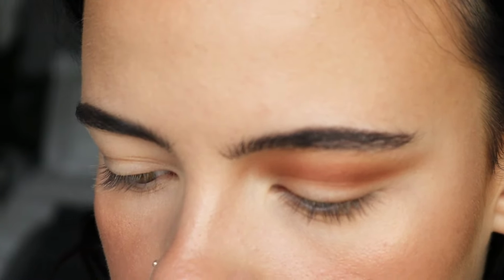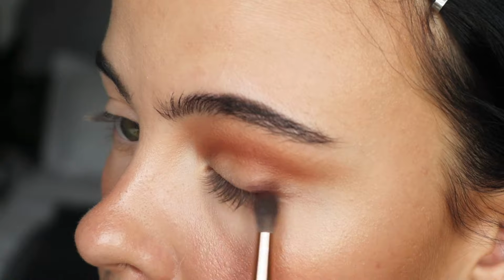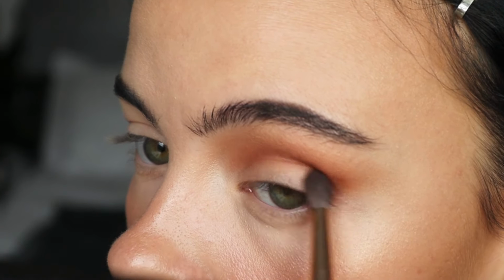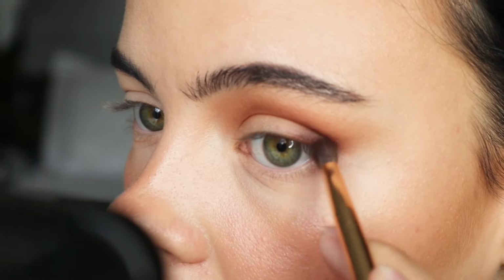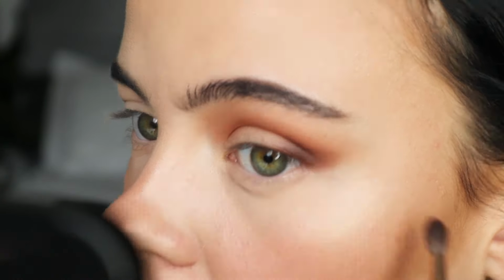Now I'm going to take this pointed crease brush from Nabla. It's a really nice tiny blending brush, and I'm going to dip into the shade Credit and start defining the outer corner. And I want this to be more of an almond eye shape, not so pointed, a little bit more rounded. So I'm just going to take my brush and do an oval shape right on the outer corner to get that shape down.